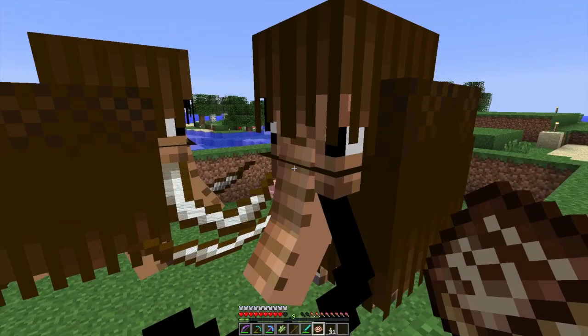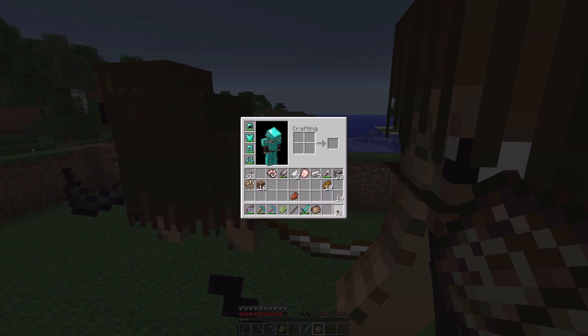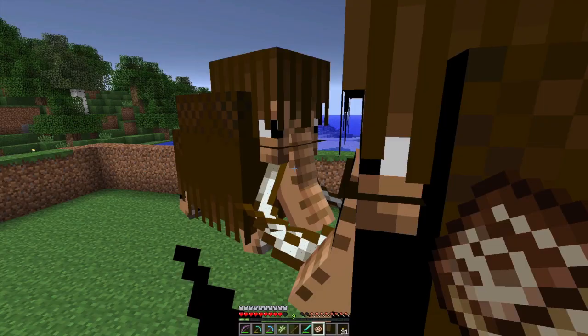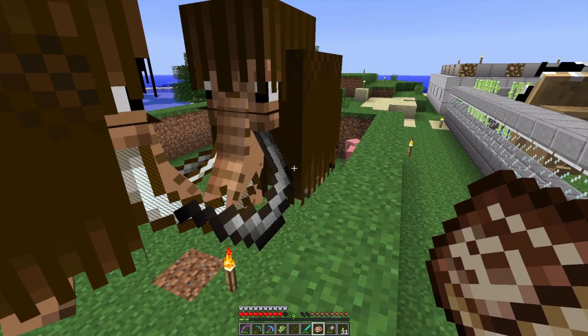One thing I noticed is that you cannot use the Dinopedia on them. I don't know if I have to make a special Dinopedia using mammoth DNA or what, but whatever. So one thing I wanted to try is to take shears to these guys.